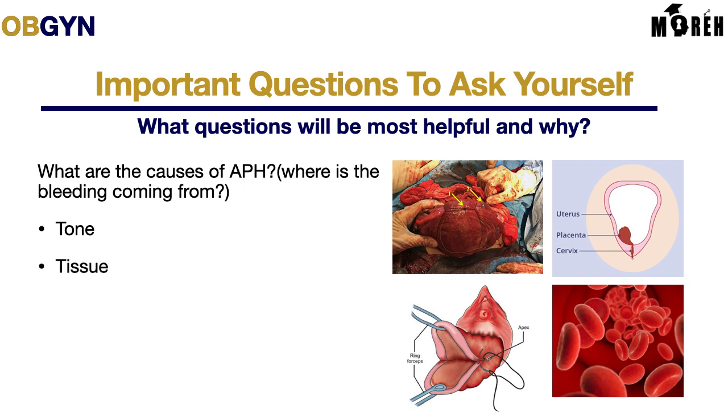Then we have tissue causes. We have tissue causes when there is retained tissue. It can lead to improper contraction, which will cause bleeding. For example, if there is a retained product of conception, if there is a succenturiate lobe, so that means there's either a retained cotyledon, a lobe of the placenta, or there is a succenturiate lobe, which means this is a lobe which is isolated. It's not part of the entire placenta.